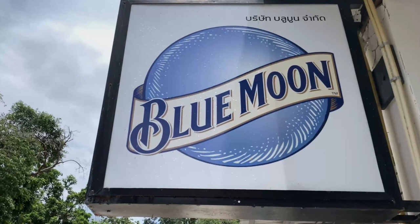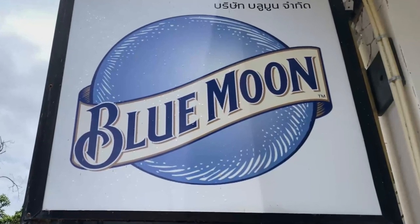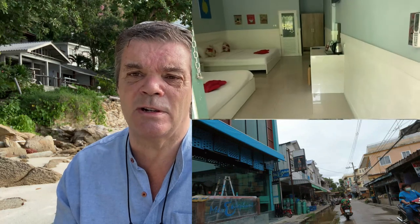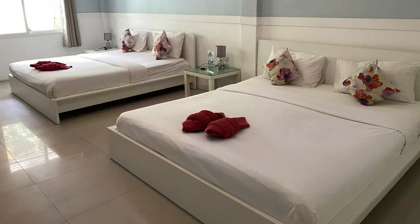Now, today's review is of the Blue Moon Hotel in Koh Samet. It's based a little bit off the high street, so it's walking distance to all the shops and eateries on the high street, and less than 10 minutes walk to the beaches of Koh Samet from these apartments. These apartments are very spacious and very, very clean and comfortable, and again, it's on a budget.